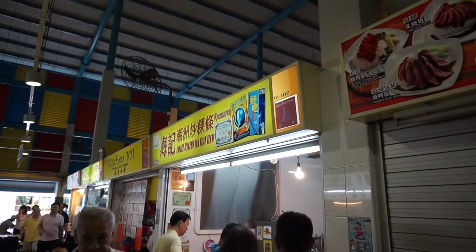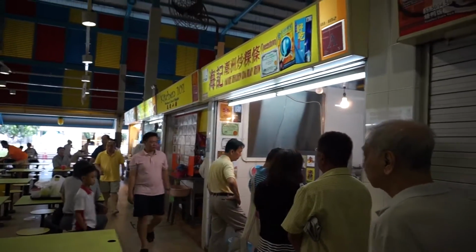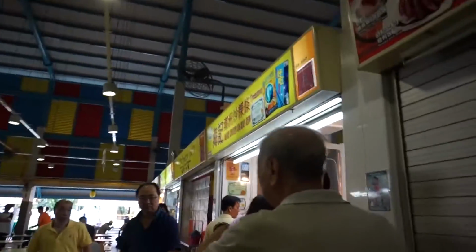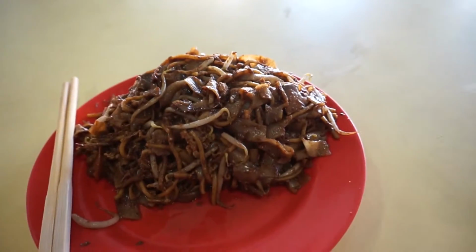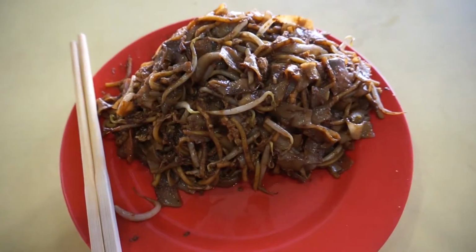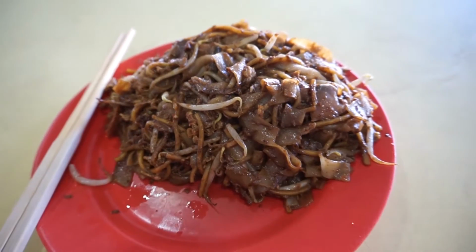This is the Char Kway Teow store I was talking about, and as you can see, once the shop opens, there's already a line forming up, so you have to line up for it. And here is the Char Kway Teow by itself. There is a queue because the uncle individually fries each order as you order it.